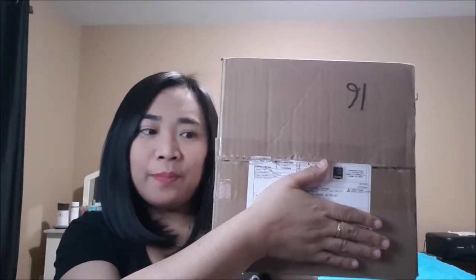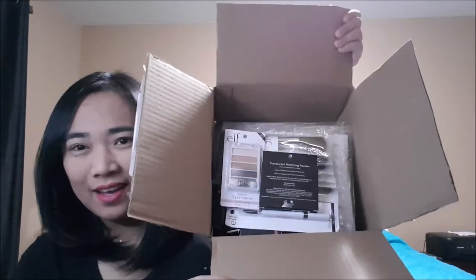So I got this full box of e.l.f products. Nakuha ko sila ng sale. Ito yung mga laman niya. Okay. And so, I'll be showing you one by one what I got.